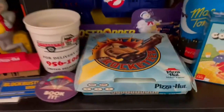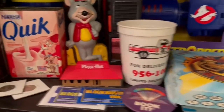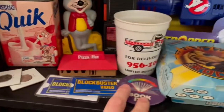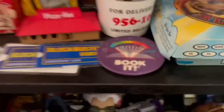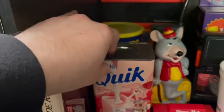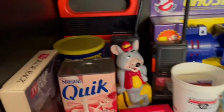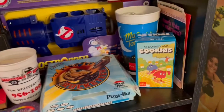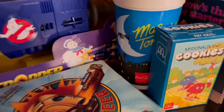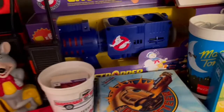We got a Pizza Hut Rocketeer personal pan pizza box, old Pizza Hut cup, little Pizza Hut model, some Blockbuster cards. We got a Book It button. Remember the Book It buttons? Got a Chuck E. Cheese bank, can of Quik, strawberry Quik, some cheese balls, McDonald's cookie. Remember the McDonaldland cookies? Mac Tonight box, and the recent Ghost Popper that was released.